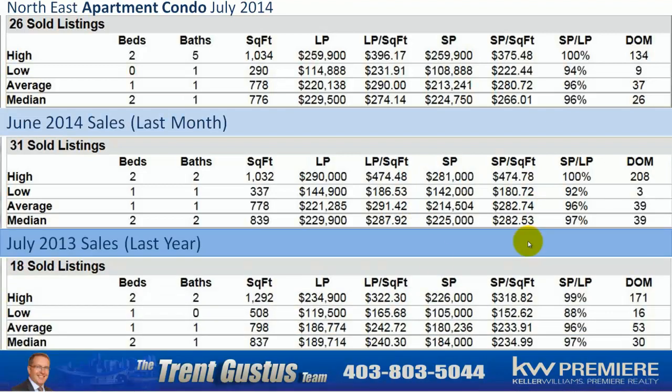Now we compare that to last year. 18 sold listings in July of last year, and they were priced at 234 and 233. So wow, what a change in pricing. People are definitely getting more for their condos up in the Northeast.